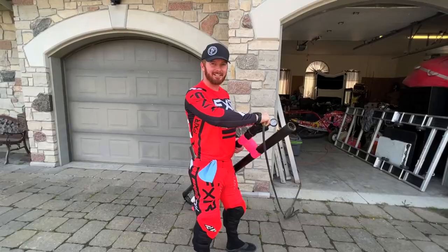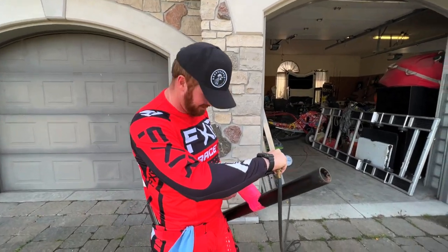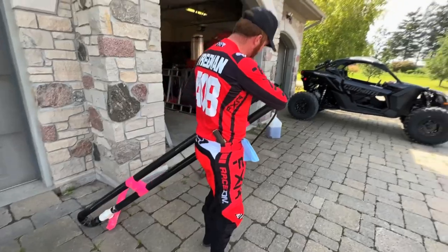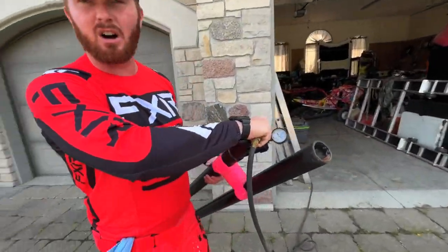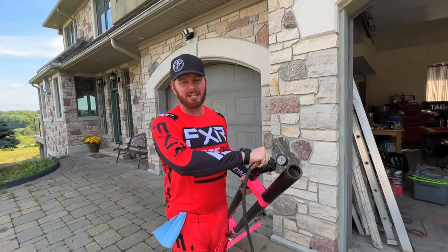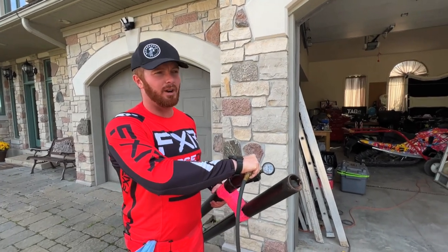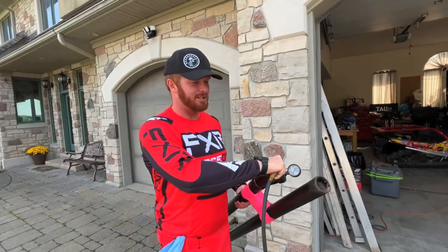Got my torch. Got my moto gear on, ready to ride. I haven't used my new FXR gear yet, so it'd be nice to test it out. Obviously, I don't have my boots on yet, but we're just gonna do a quick little fireball for you guys. So this is all air. It's the safest way to do it. I put about 100 PSI in it, and then I put a little gas in it. That's actually gas mixed with oil for the snowmobile, so it works just as good. The smoke's a little bit more.